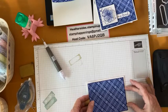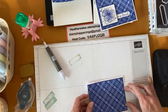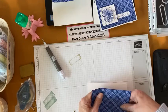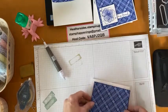Okay, so now I'm going to go ahead and put this background piece on here. And I don't have it super straight, so we're going to try that again.